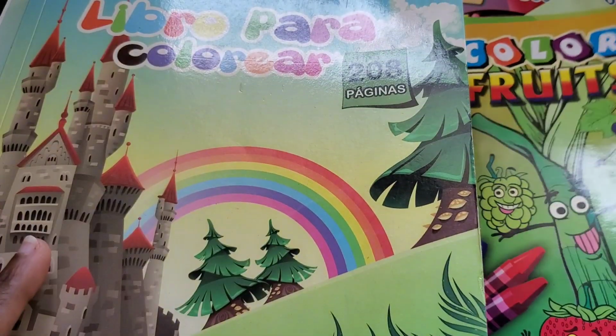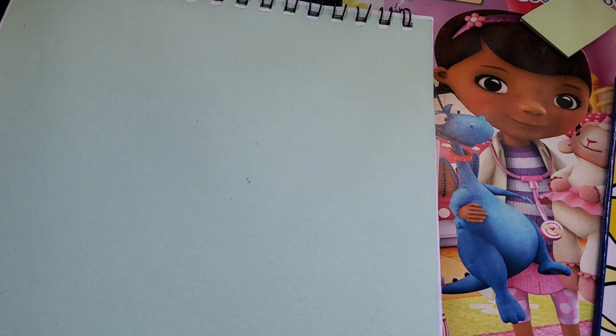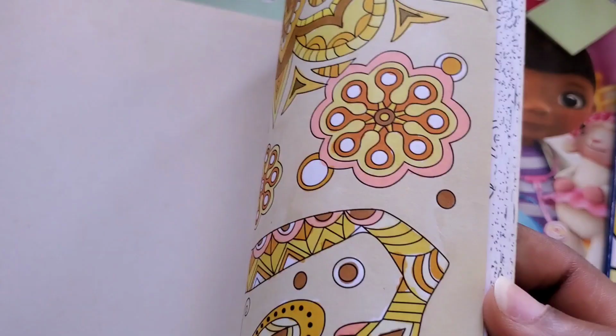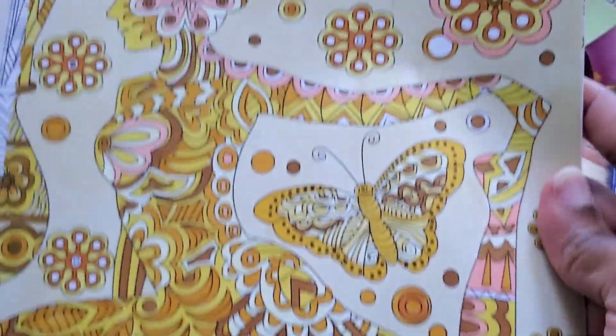So yeah, I think I'm gonna leave these ones out. I'm not gonna put these out. I also have this that came with a Prismacolor set that I had. I took the pencils out and I put the coloring book to the side. I wanted to pick up mandala coloring because I wanted to do something to just turn my brain off. So yeah, I did only 1 page in this book, and that was it.